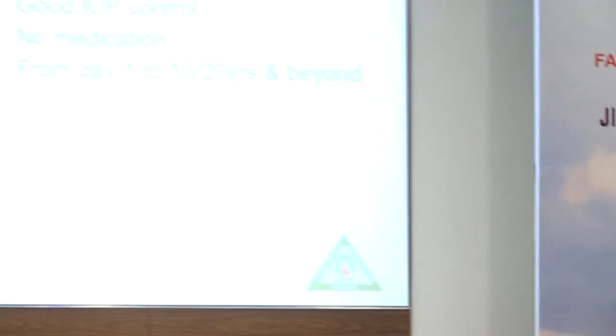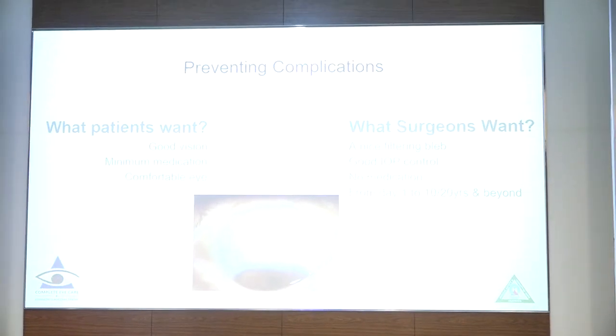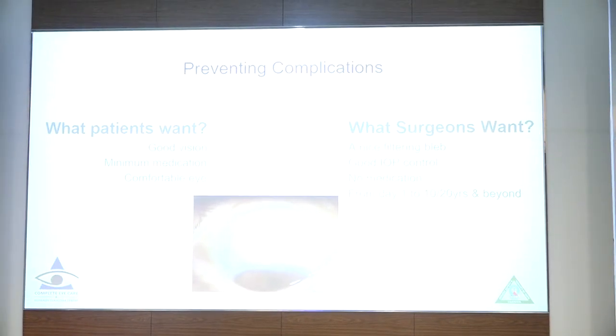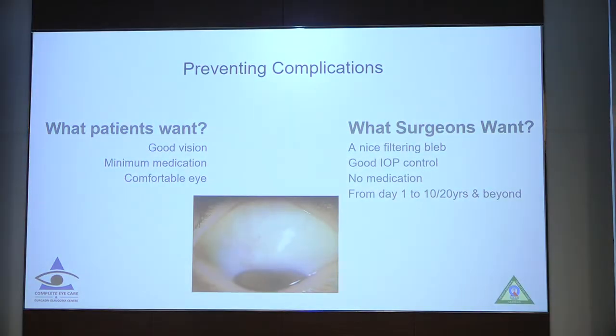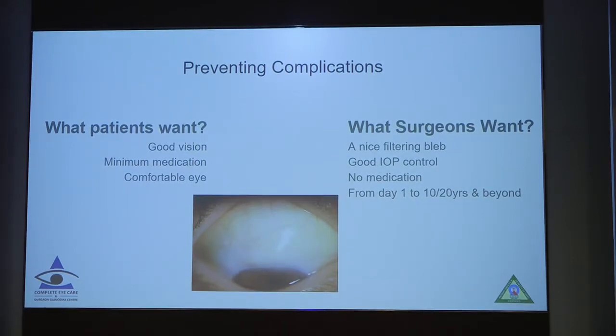Now, glaucoma, as we all know, is a silent disease, and patients have no symptoms. So whenever we subject a patient to glaucoma surgery, what they actually want is good vision without any medication and a comfortable eye. And what glaucoma surgeons want is a nice filtering posterior low-lying bleb with good intraocular pressure control without any medication from day one to maybe 10, 20 years and maybe beyond that.